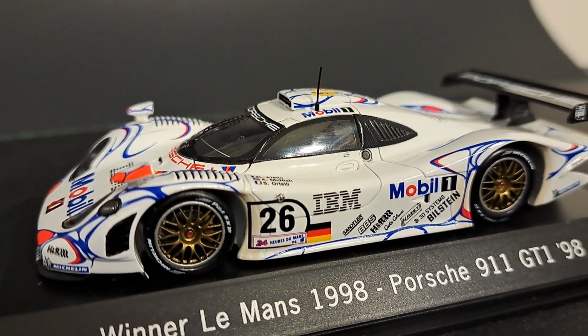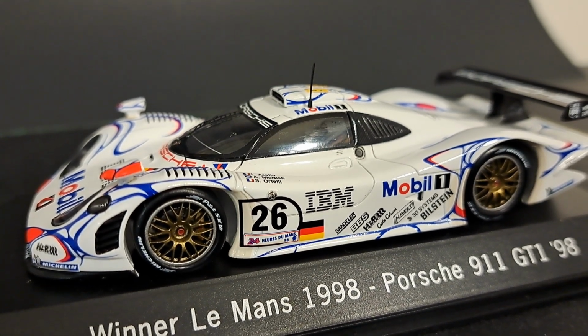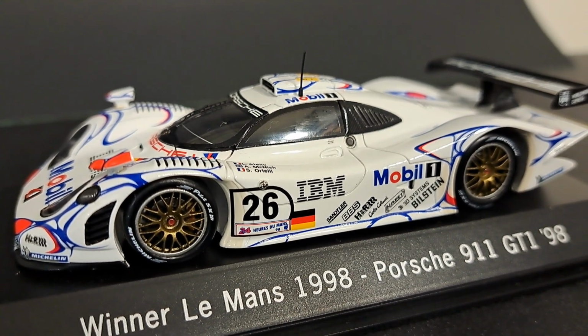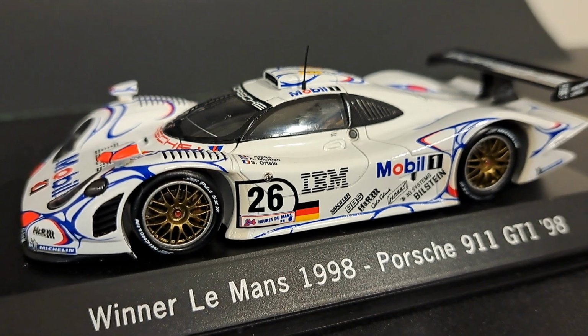Now this car, the number 26 car, was the winning car at the 1998 24 Hours of Le Mans and was driven by three-time winner Allan McNish, Stéphane Ortelli, and Laurent Aïello. It was Porsche's 16th victory at the time, as well as its overall winner at Le Mans.